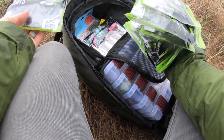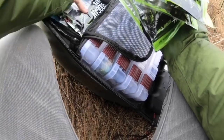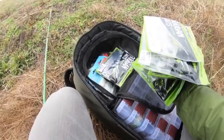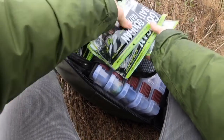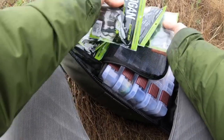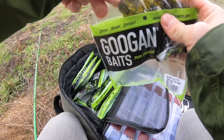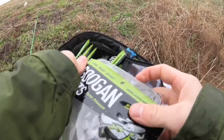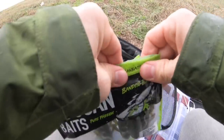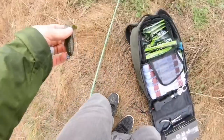Oh, you know what? They really and truly might be in the truck on the floorboard or something. Oh, they're in the Subaru on the seat. That's okay. We'll go with, what do we want to do? We'll go with watermelon red flake. Yeah, this will be good. Where's the hook?